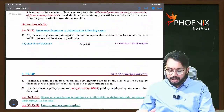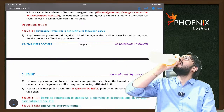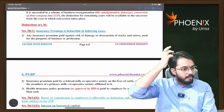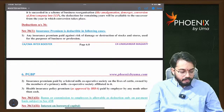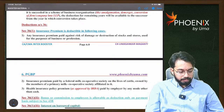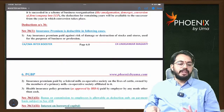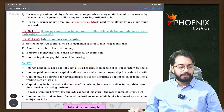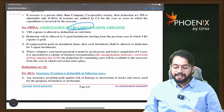Next, deductions under section 36. We will start with deductions under section 36. PGBP is such a big head. Revision itself will take hours.